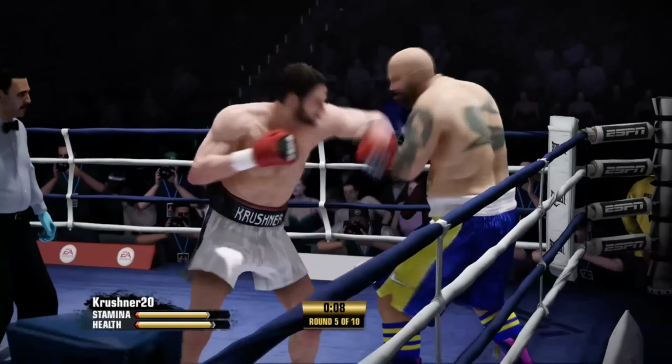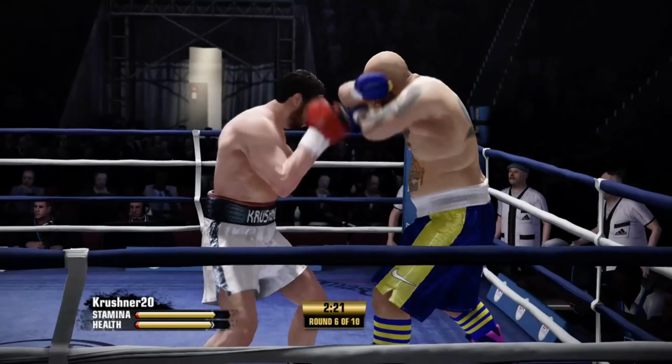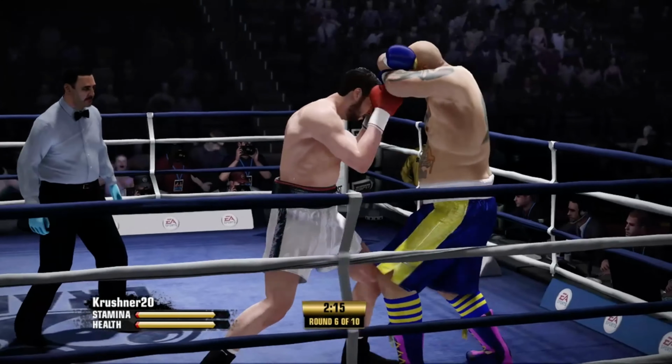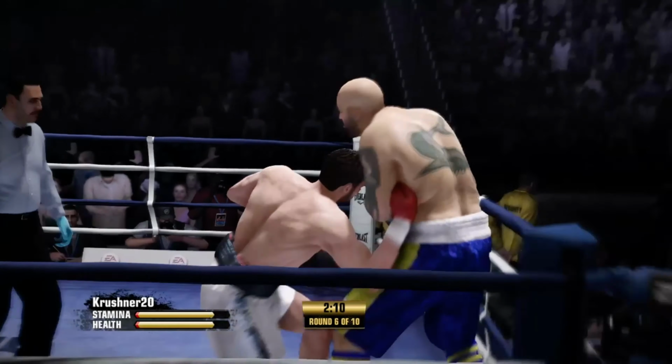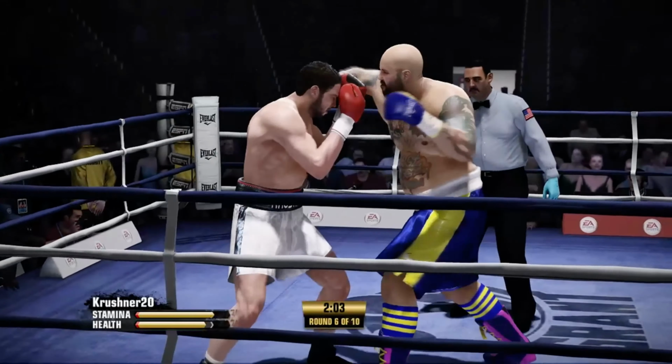Comes right back at him with a left hand. And that's what fighters do. Pulls the trigger right away after taking one. Nice punch, didn't come close. He digs in, trying to bank away body shots with the combo.